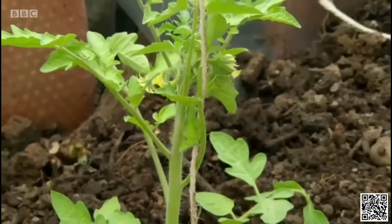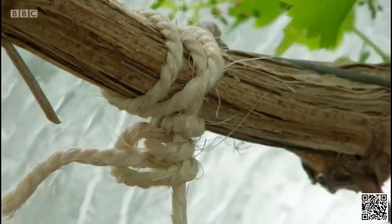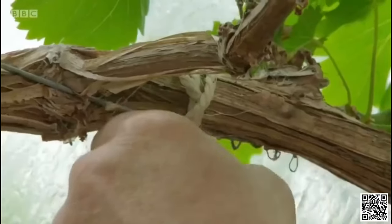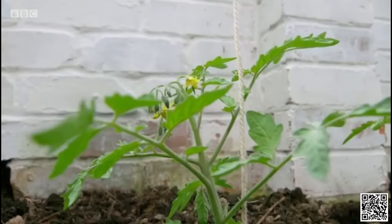It doesn't have to be too taut, just enough to support the plant. And the beauty of this system is as it grows, you simply twist it round the string. There's no tying in at all. When you plant tomatoes, always bury them at least to the first pair of leaves, and that does two things. One, it anchors them and secures them, and two, they will grow roots from the stem. And therefore they'll have better chance to feed and take up moisture and to anchor themselves firmly, because this will grow into a large plant, hopefully with big, heavy fruits.